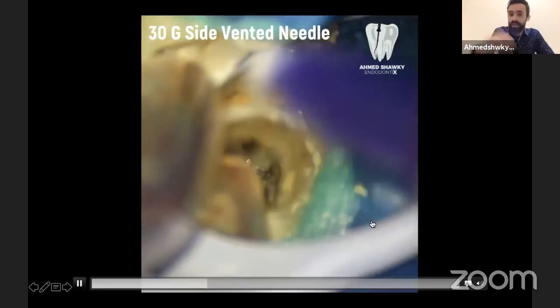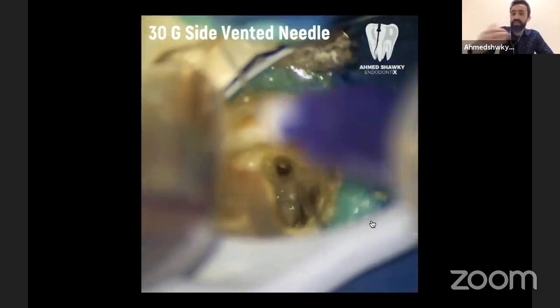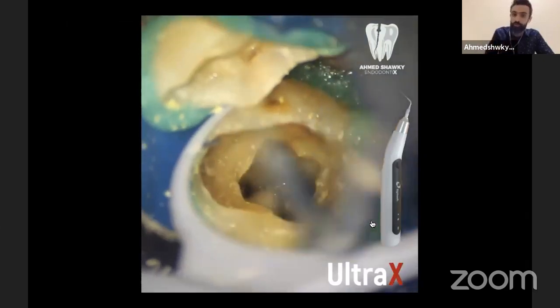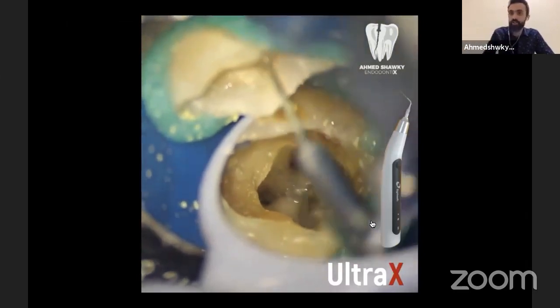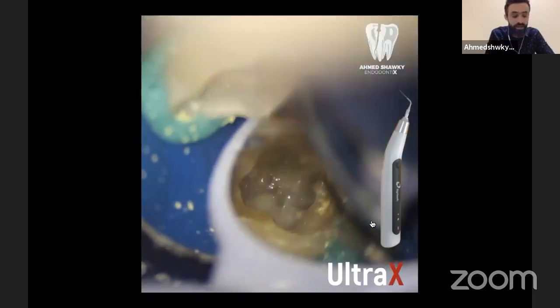Then we irrigate to flush the loosened debris of the intracanal medication, and then we irrigate and apply our ultrasonic device in order to loosen more debris, and so on. I go through multiple rounds of dislodgement and activation until the root canal is clear.